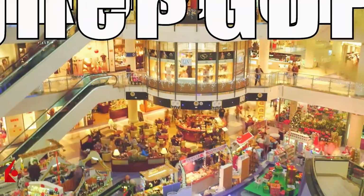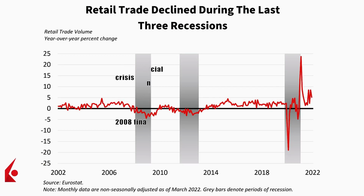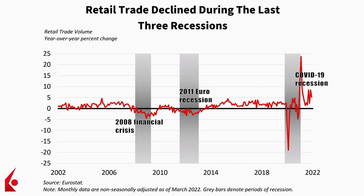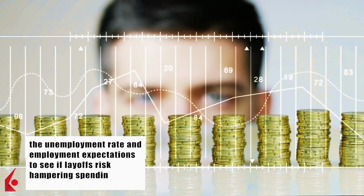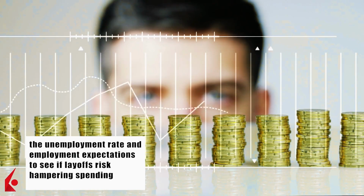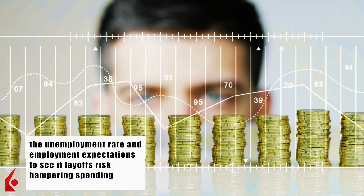If retail trade in the EU declines, as it did during the 2008 financial crisis, the 2011 euro recession, and the COVID-19 recession, the world economy will be negatively affected due to the great economic influence the EU and the ECB have. To forecast retail trade, we can look at economic indicators such as the unemployment rate and employment expectations to see if layoffs risk hampering spending.